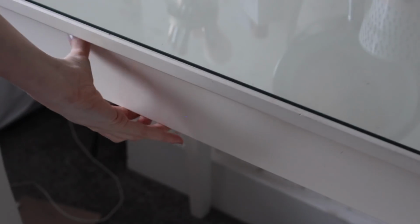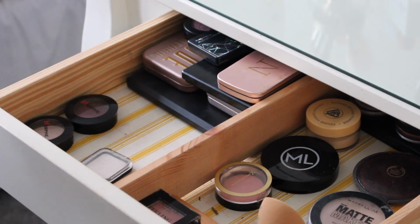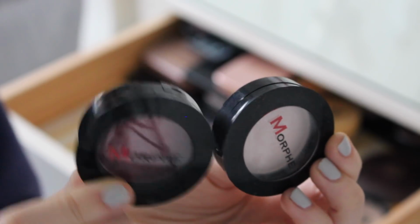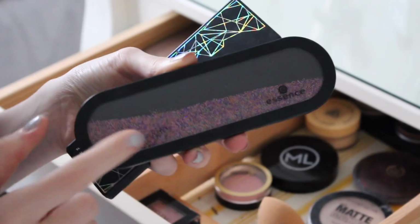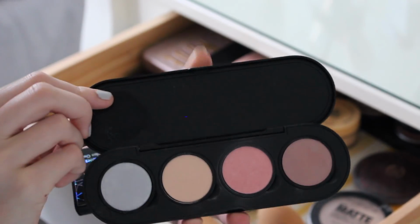Okay, so now for the really big drawer full of stuff. Okay, so we're going to start in this one over here. I just have eyeshadow palettes and things in here. I just have some of the Morphe eyeshadows. Champagne Night and Untamed. Another Kiko one. This is just the white one. This palette is really cool. This is from Essence. It isn't all eyeshadows, I must admit, but I just put it in that drawer anyway.